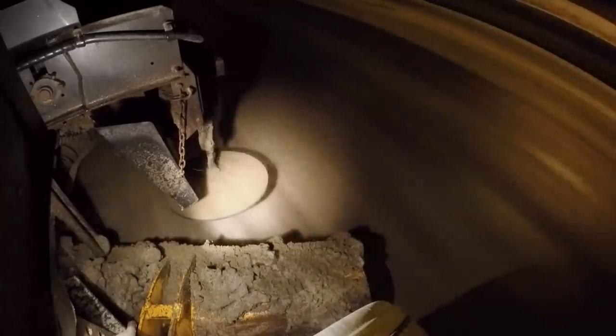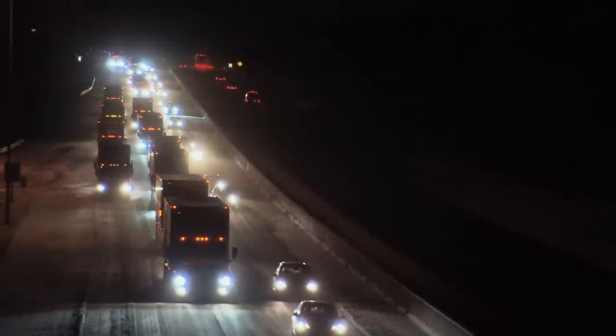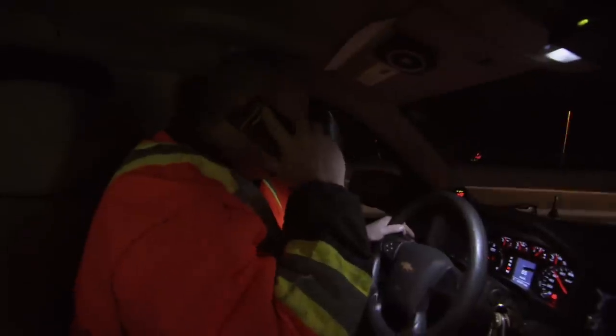It takes another 20 minutes for the salt, the true workhorse of highway maintenance, to start working. A small price to pay to make sure there's no more trouble on the highway. Everything's looking good. We can get things all rolling.